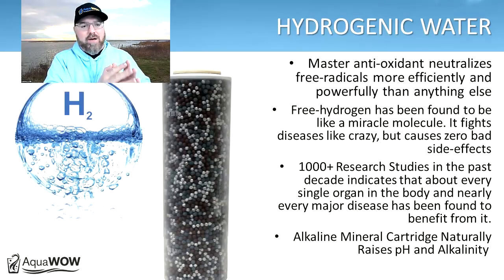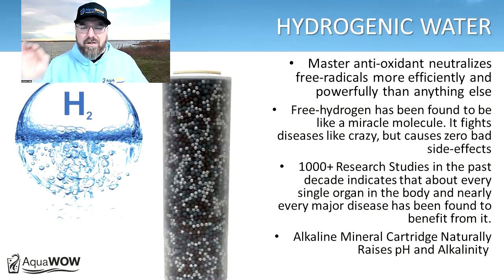We have a special mineral cartridge that you're going to add at one sink, and it comes with a faucet. You'll have a faucet, and when you want to have the healthiest, not just the cleanest, but the healthiest water, this is the water that you drink. You could drink the water from anywhere, and it'll be clean. But when you're drinking this water with the hydrogen in it, it's going to be the healthiest. It's the most powerful antioxidant that you can ingest.